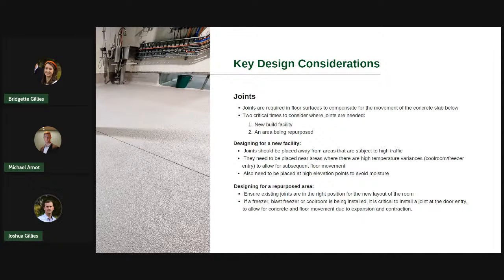However, with the second one there, you're using an existing slab. A classic example is part of a warehouse being taken up for production or processing. Where there was once a warehouse with heavy storage and heavy machinery running over it, it's being converted into something not quite so intense, so there tends to be indications of concrete movement. It's really important that they're treated carefully.